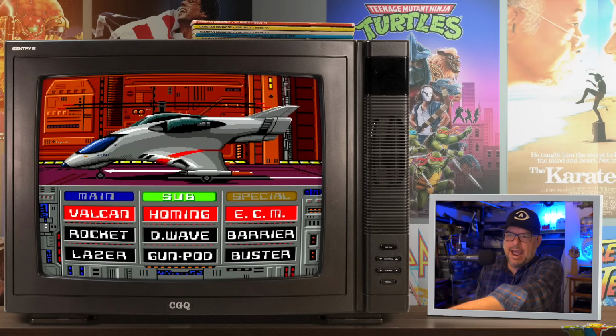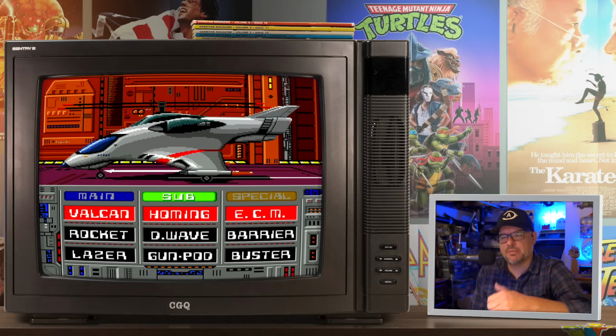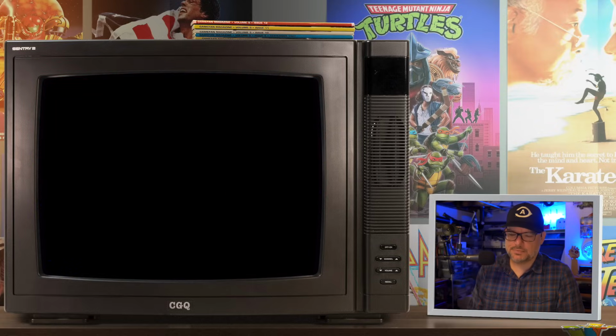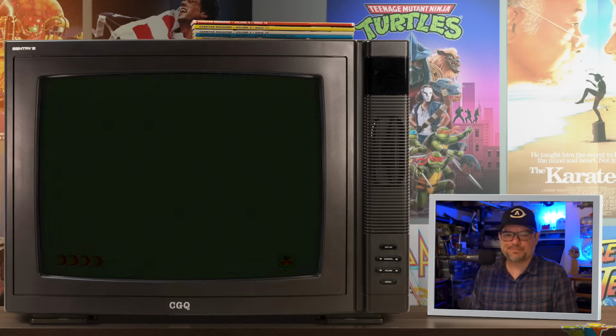But now, under special, sorry, I didn't talk about this before. The ECM, if you saw, sometimes I hit a button and the screen flashed white. That was the ECM, which does a very small amount of damage to everything on the screen. The barrier just makes you invincible for a limited amount of time. And then the Buster is like a gigantic bomb. So we definitely want to use that. To me, it's more of an oh crap button. If you're in deep trouble, you can hit that button and it does a lot of damage to everything on the screen.